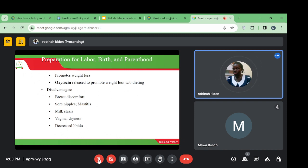Then disadvantages. There is of course the breast discomfort that the mother feels, sore nipples, and if the mother does not breastfeed the baby frequently, the mother can end up getting mastitis. Then milk stasis. If the milk is much, it can end up creating milk stasis in the breast. Then vaginal dryness and decreased libido, because most focus will be on the baby and taking care of the baby, and the release of the oxytocin hormone can also end up reducing the libido.